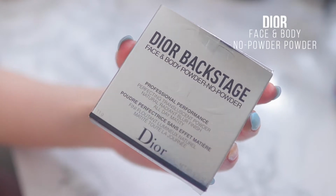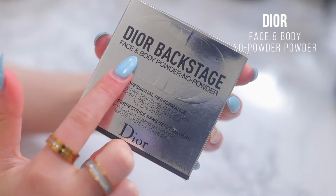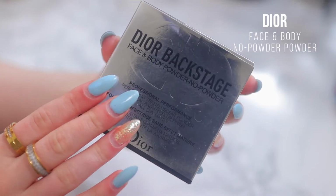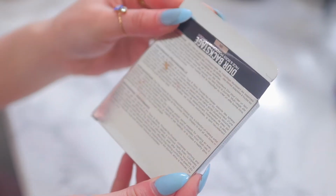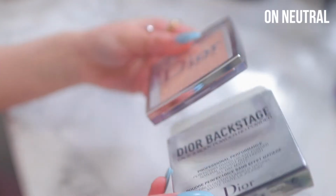Next is the Dior Face and Body No Powder Powder. This one I raved about last year and I will be raving about it again this year. It has actually been my go-to powder to set my foundation, and I'm going to be reaching for it this year as well because it is more on the expensive side. So I do want to get my money's worth, and it is a beautiful powder.